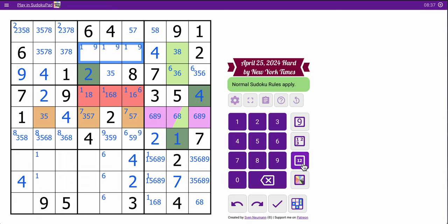2, 4, 6, and 8. Okay. Those three cells in row 2 are nothing but odd digits. I can only eliminate a 3 from that one. But 5, 7, 9. Oh. That's 5, 7, and that's 5, 7. That places the 9.